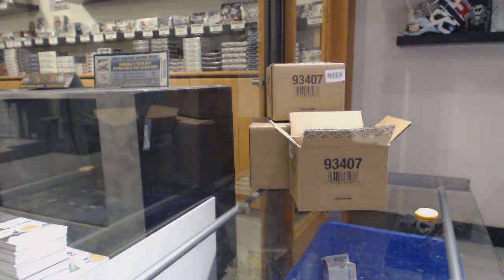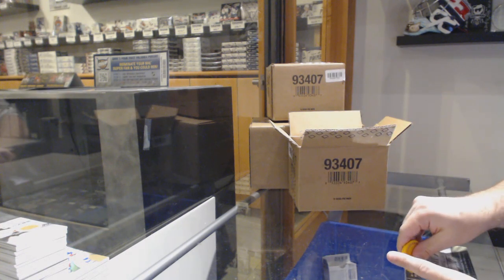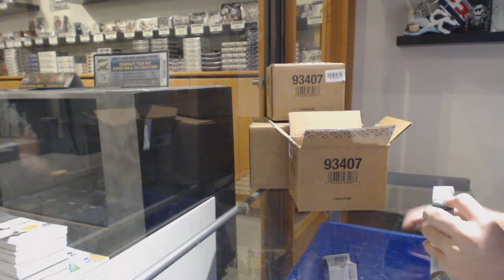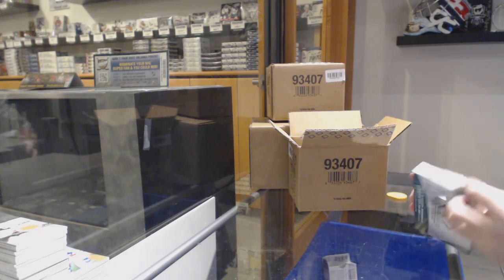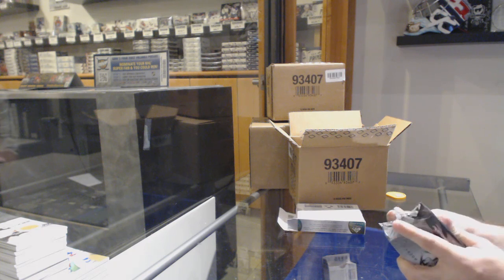What did the Fox do? Some of these stickers are not sticking. They don't stick very well.